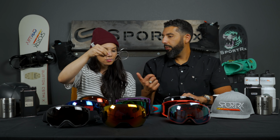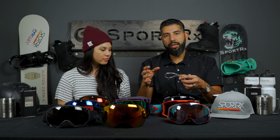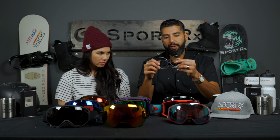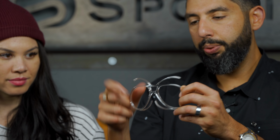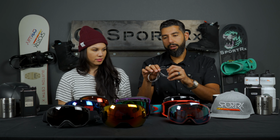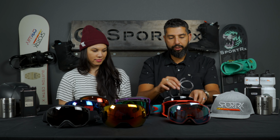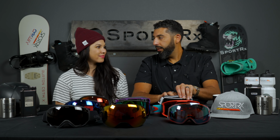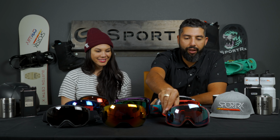Oh, just while we're on the topic, we have a prescription insert that fits all these goggles. So if you have RX needs, then this pops inside. This is the best system we've ever found in 22 years. This is our newest insert. We put your prescription in here, we put a great anti-fog coating, and then it goes in there, and then you can see. Once it's in there, you can't even see it. I said the word see a lot. It was like a sea of C's. See? Can't see it. Anyways, that's the Oakley Flight Deck XM.